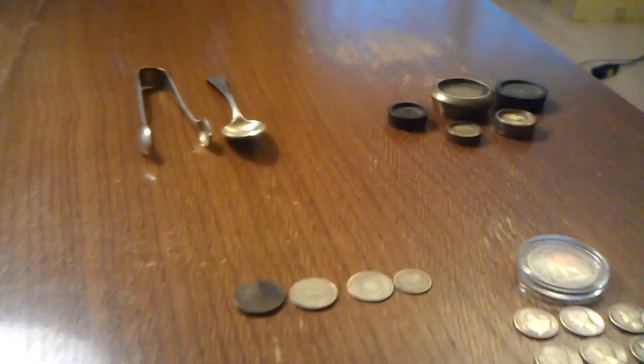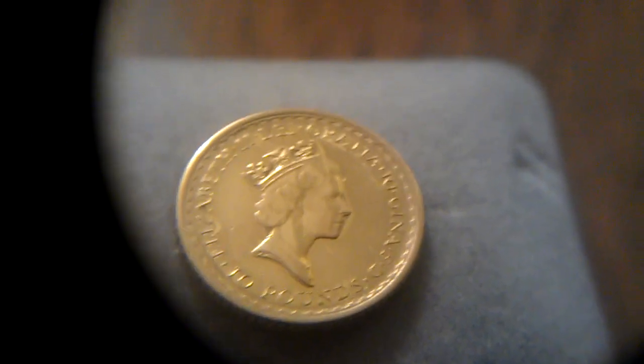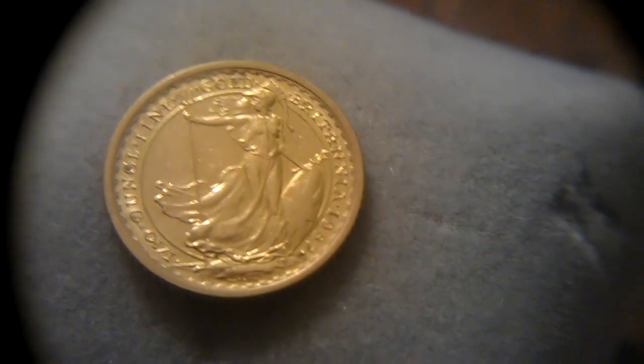But first of all, I'd just like to show you guys my first gold coin. It's only a little one. It's a 1/10 of an ounce. Ooh, can I turn it over? 1/10 of an ounce Britannia, so it's 22 carat. It's not in the best of conditions, but I removed it from a ring, so I'm pretty chuffed with it.